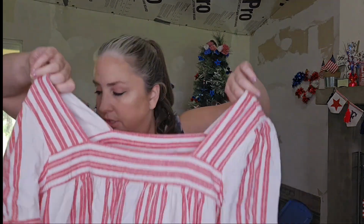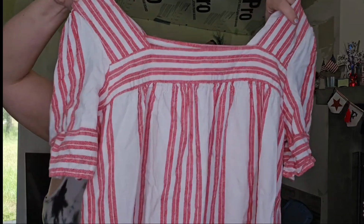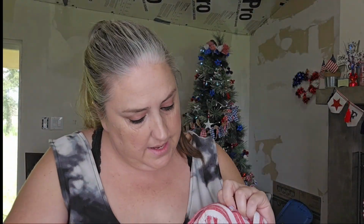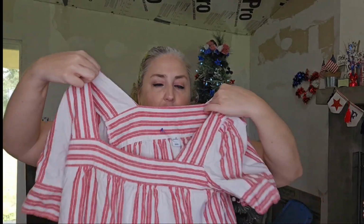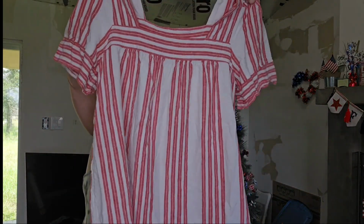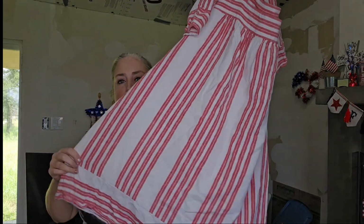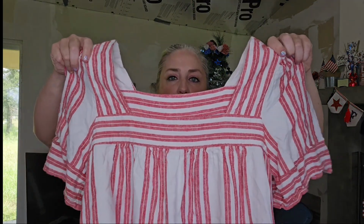The next item, another dress. I had quite a few dresses. This is an Old Navy. Oh, I guess I'll show you the tag real quick. This one's Old Navy, size large, and it's a linen blend. It has a very popular style right now, so it's kind of like a short midi. I want to say it's above the knees, so I would just call it a short dress.